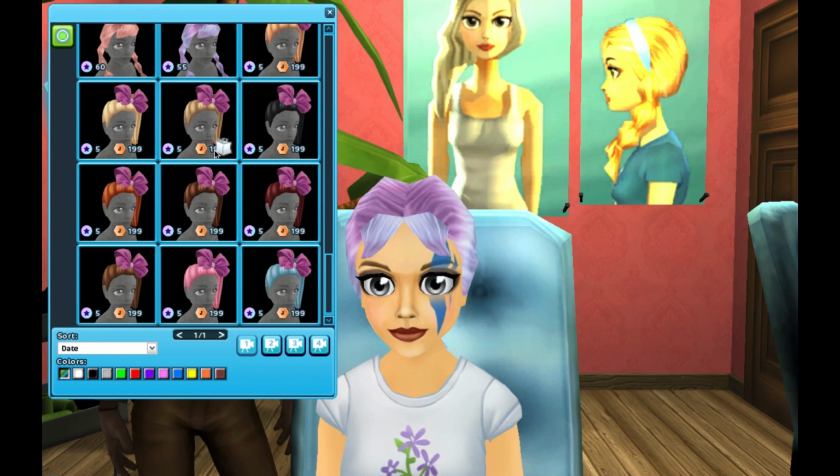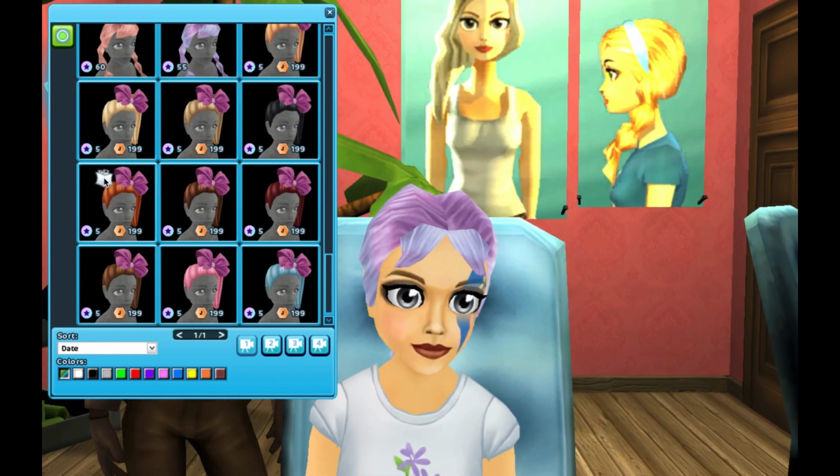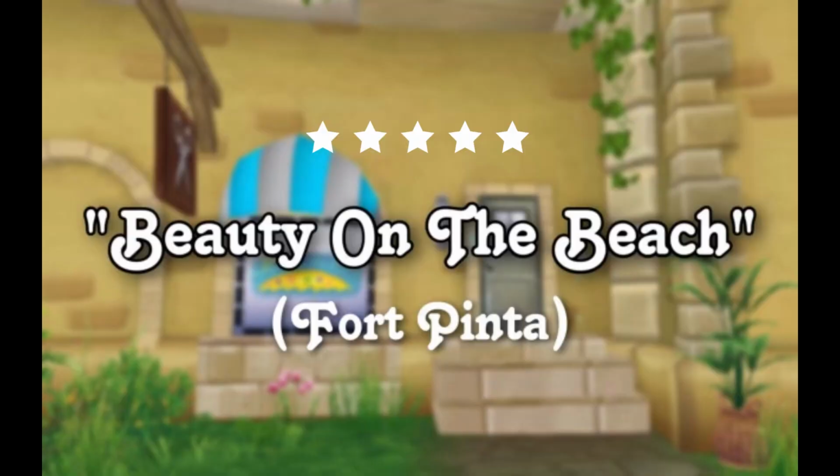Now these, I get that it's a kid's game, but like, can we take these away? They're not very cute. Overall, this is definitely one of my favorite hair salons. It is so cute, has the cutest vibe, little hole in the wall kind of place, cute name, amazing ponytails. I'm gonna give it a 5.